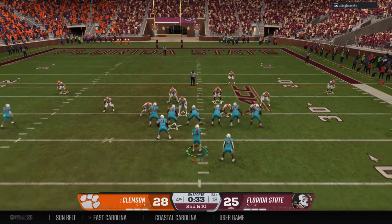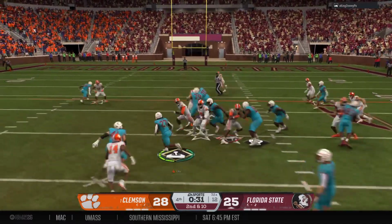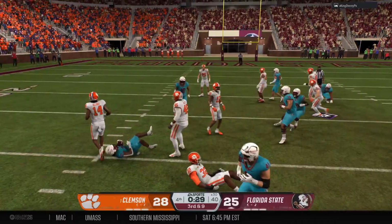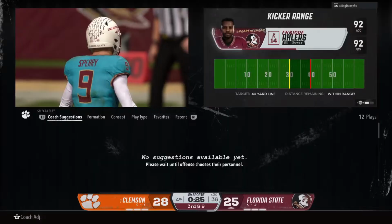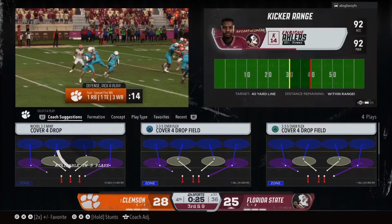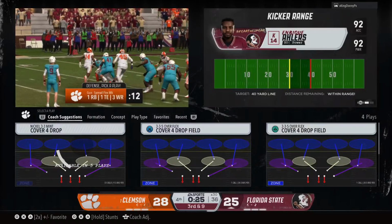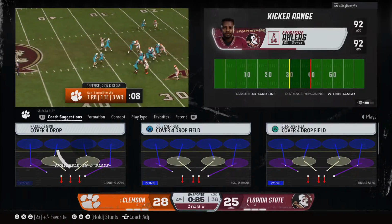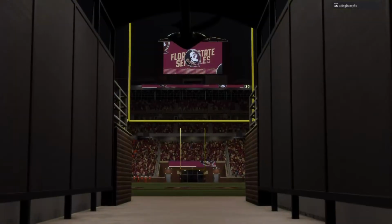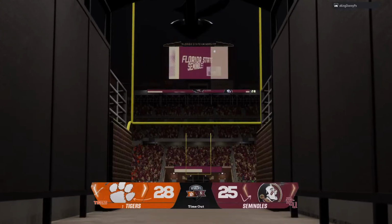From the gun, running back gets the give. I hate the play call. It's going to kill you. It takes way too much time running the football outside and then not getting out of bounds. That's one they're going to regret trailing late. The offense will use a timeout with 25 seconds left.